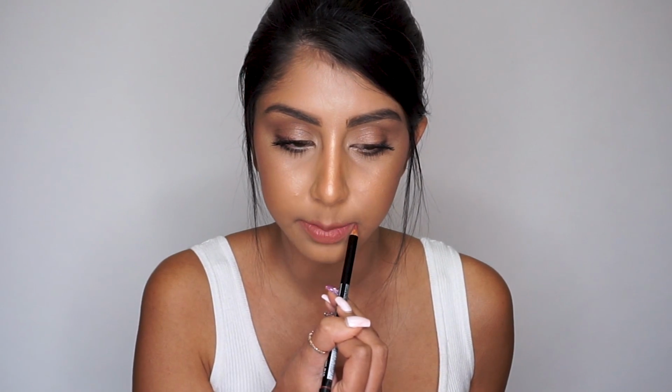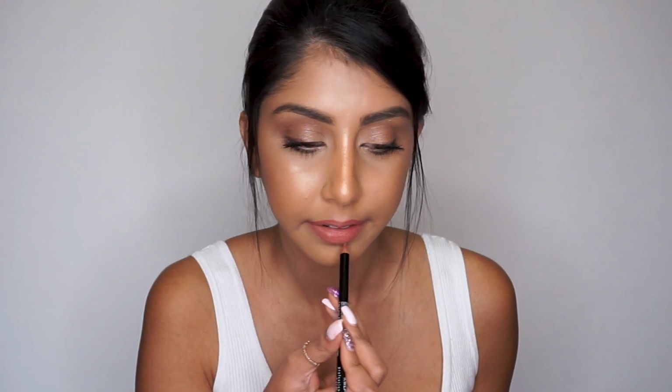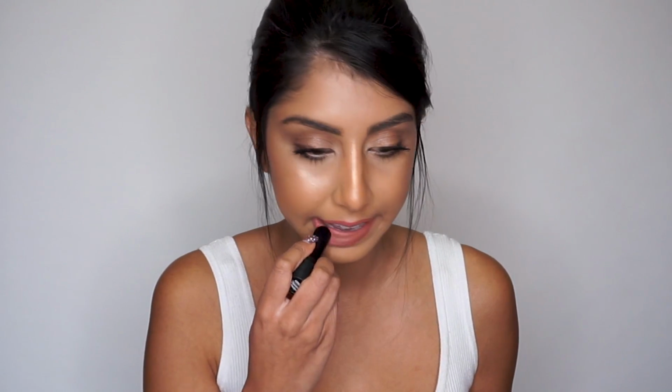So I started off with applying Warm Nude all over my lips, and this is actually somewhat the color that Kourtney Kardashian is wearing in that picture, but as you can tell, it makes me look like I don't really have lips. So I'm gonna go in and line my lips lightly with the red brown. Just to give my lips a little bit more definition. And then I'm gonna go in with the warm nude again and just blend it in together. And I'm gonna top off my lips with Chocolate Recipe.